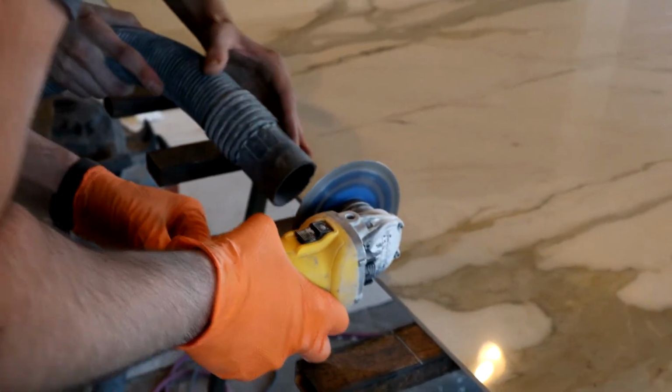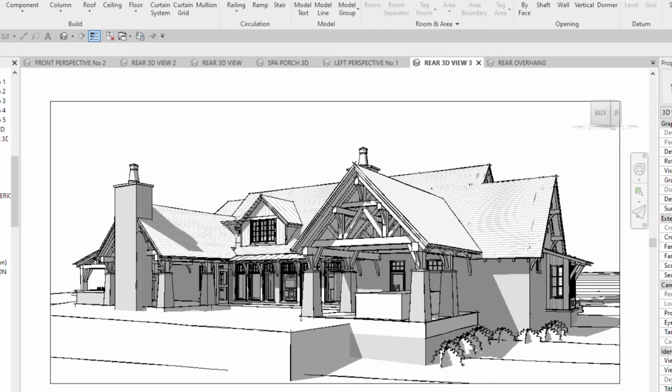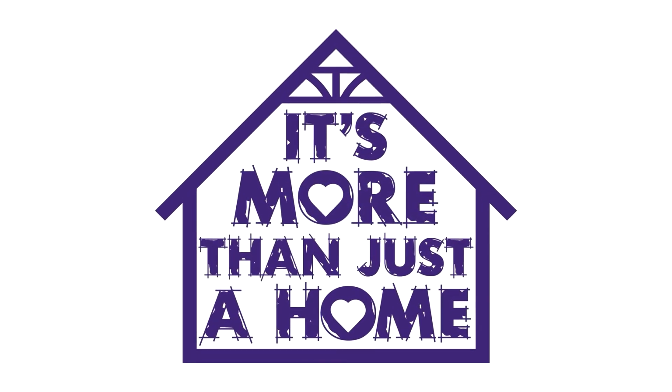Once I reviewed the property with the homeowners, I decided to bring in Jason Thompson of J.L. Thompson Home Design. And after the break, we're going to meet Jason and see how this design was created. This is a really fun project. It's more than just a home.